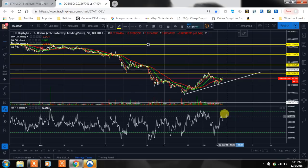Keep an eye out on this RSI as well, guys. See this high? It's a lower high forming off of here. Always keep that in mind. And then look at our support, which is going to be around that 0.00979. Alright, so it's important that Digibyte gets moving here. Gets out of this hole. But it's all going to be dependent upon Bitcoin, obviously. So keep that in mind.